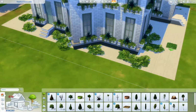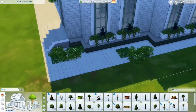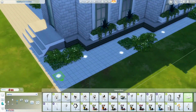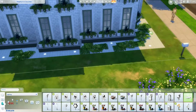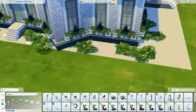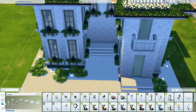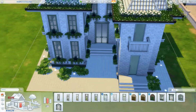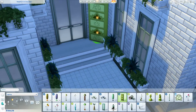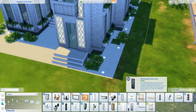Here I'm doing a little bit of deco with plants because I wanted it to look green on the outside too. If you have a really white build, it's important that it looks good and has some colorful accents, because otherwise it will look a bit too sterile. So I added plants, and I added lights, because a build is always good if it looks great in the dark.